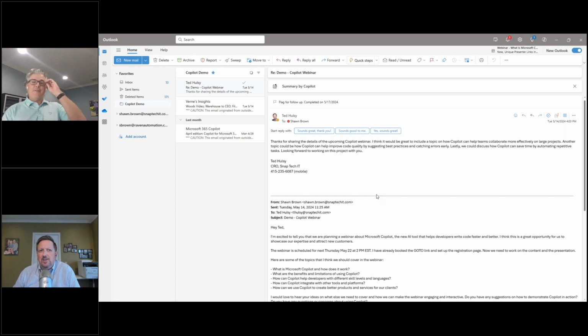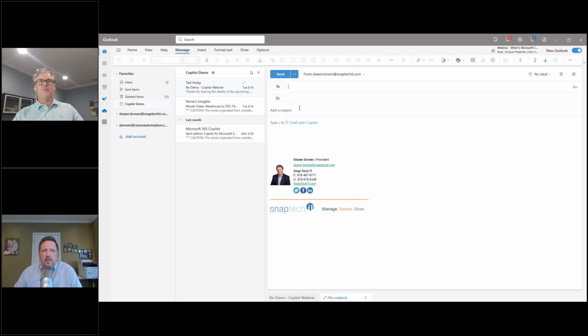The first thing I'm going to demo here in Outlook is how we create a new email. If I'm going to create a new email in Copilot, we come down just like normal. You click the new button. We're going to send this to Ted. We won't worry about a subject right now.